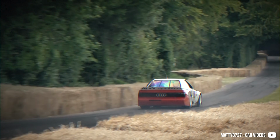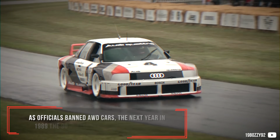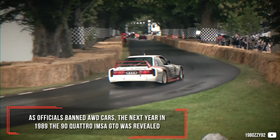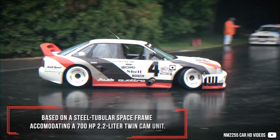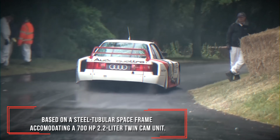Then officials banned all-wheel drive cars. The next year, in 1989, the 90 Quattro IMSA GTO was revealed, based on a steel tubular space frame, accommodating a 700 horsepower 2.2-liter twin-cam unit.